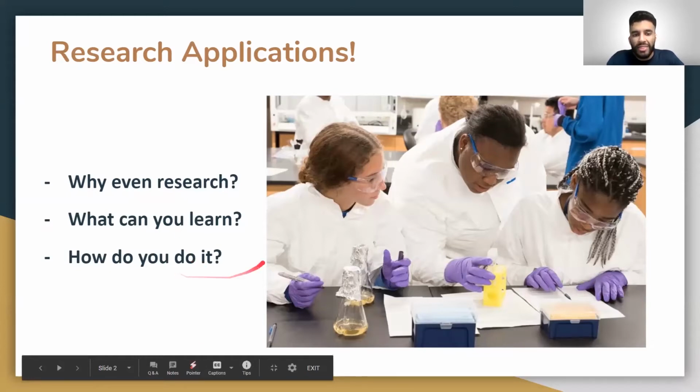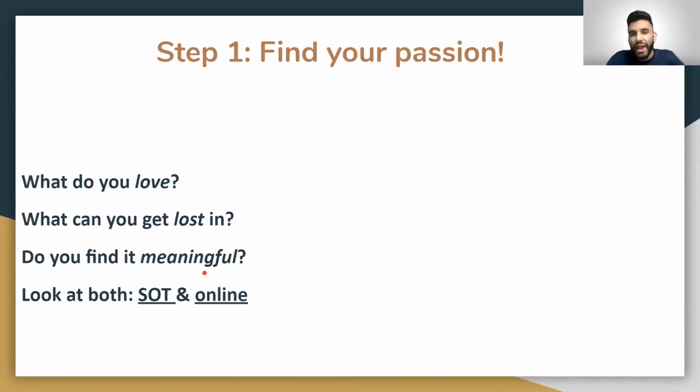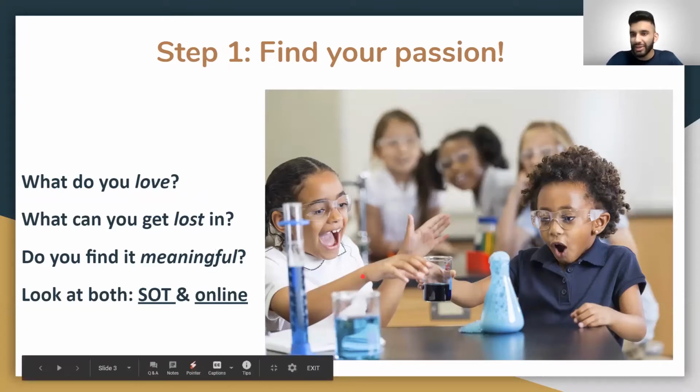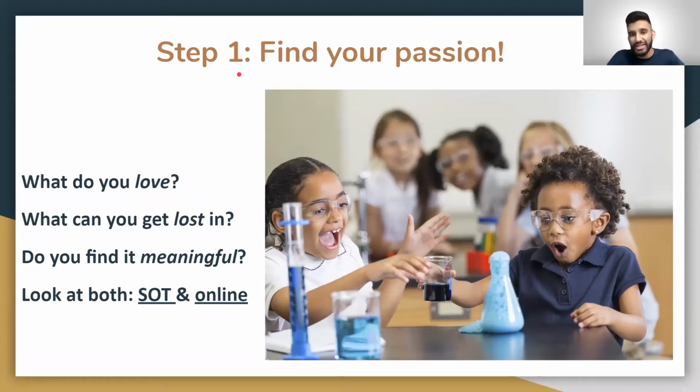And then the question becomes, how do you do it? That happens when you email professors and all that, and we're going to break that down into a step-by-step process. So the first step, and this sounds very generic, we'll get very specific very soon, but the first step is, and I know it sounds kind of cheesy, find your passion. Find something you really love.